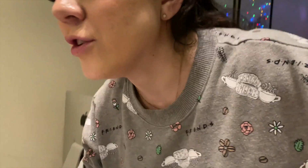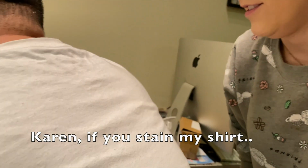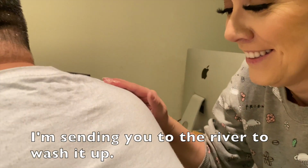Okay, we're doing a transfer test. What? A transfer proof. Wow. Tráense la camisa. Te voy a mandar al río a lavarme. Okay, so hold on. That's not bad. I only got a little bit right here. Wow, babe, your shirt needs a little help. You need to throw this away. But oh my gosh, that was really good. And I've had the foundation on for a really long time.